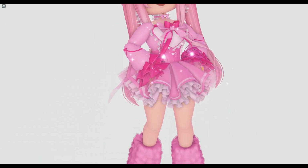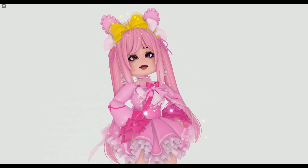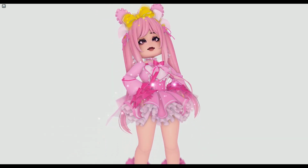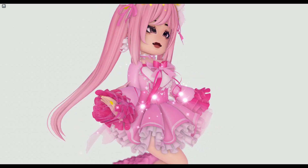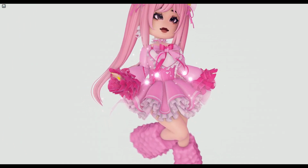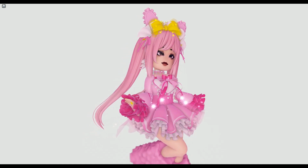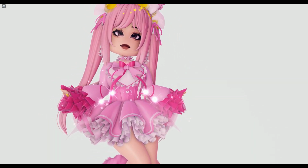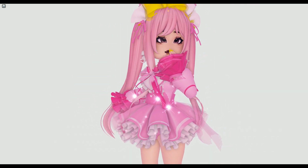Okay, so here is the first outfit. This outfit is based off of the character in Hello Kitty, My Melody. So here it is. I think I did do a good job. I did try to get everything together and make it look like it was based off of her. And yeah, anyways, here's a good look at the outfit. I think it looks really, really cute in my opinion.